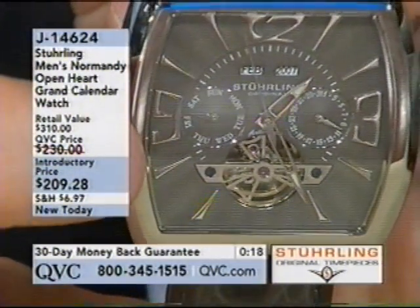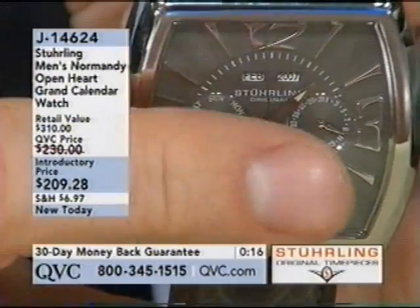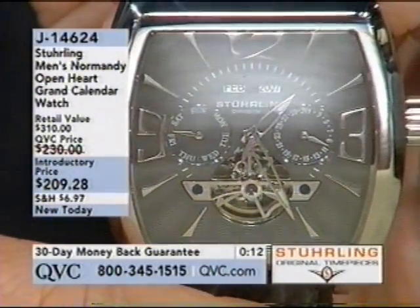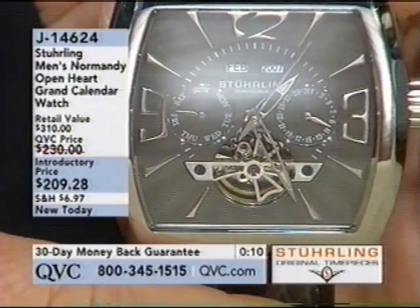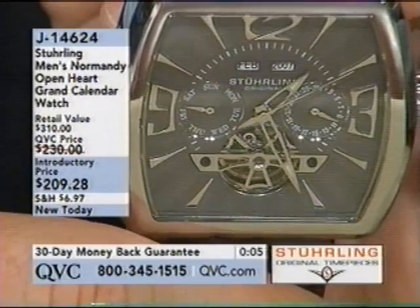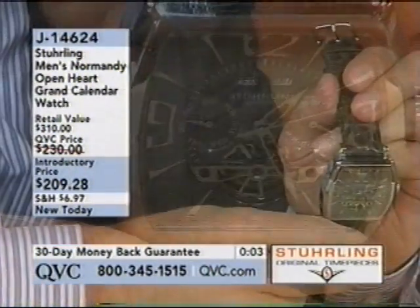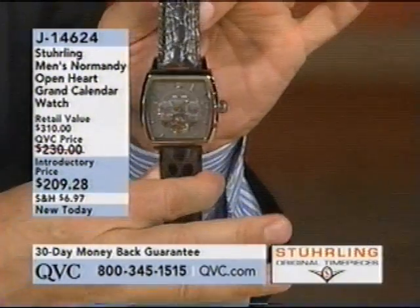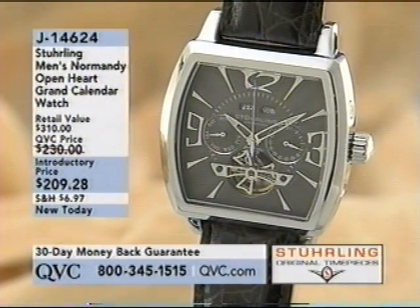Boy, look at those big, rather unusual numerals there with the 12, 3, and 9. Kind of a medieval style, I would say, on those numerals there. But those are all individually applied as well. They're not printed on there. They're not embossed on there. Each one of those markers and numerals is applied to the dial, where there's pegs that go through the dial. There's just so much to talk about. It's going to be a timepiece that everyone is going to admire.